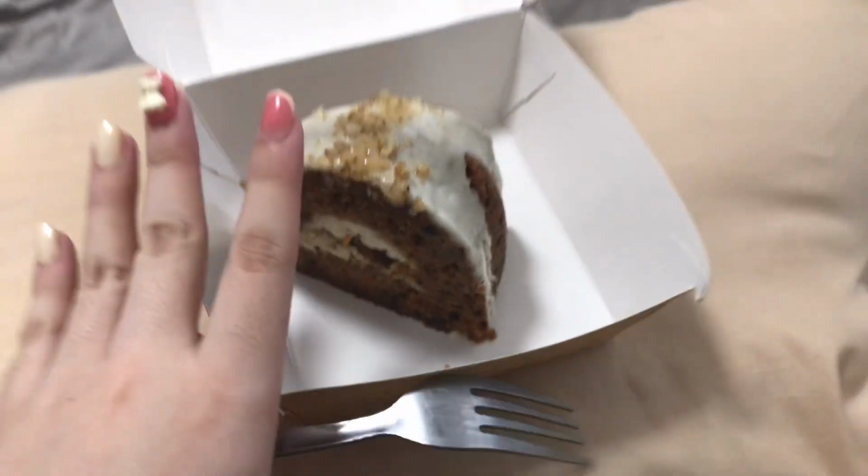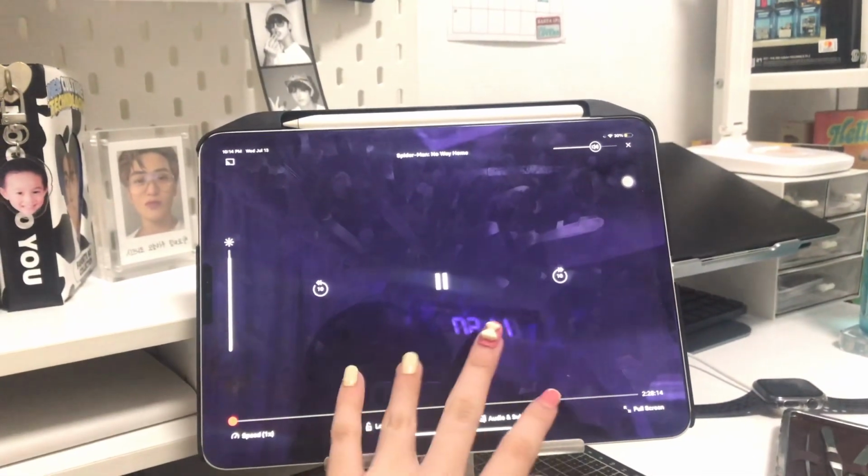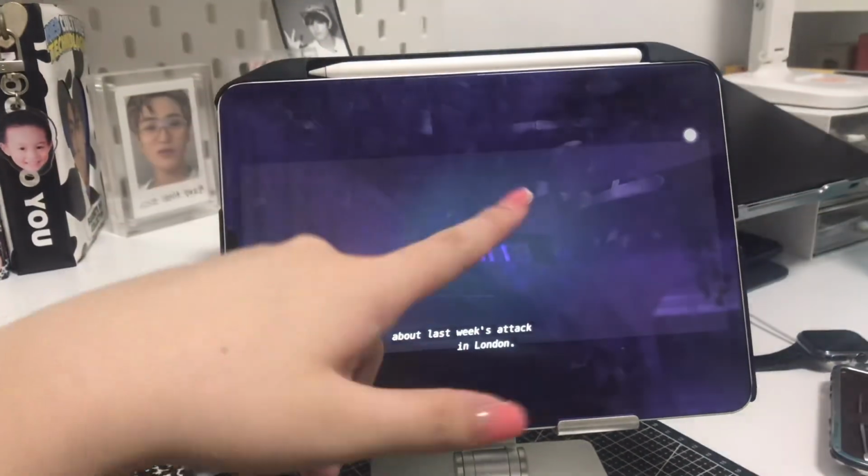Why is this so small though? Like, so small. Yay! See me. Look at my thumbprints.